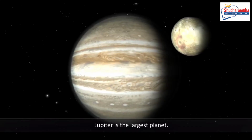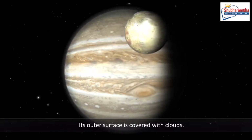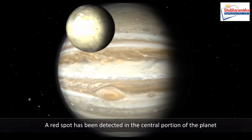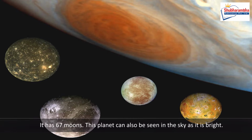Jupiter. Jupiter is the largest planet. It is about 319 times bigger than the Earth. Its outer surface is covered with clouds. A red spot has been detected in the central portion of the planet, and its atmosphere consists of hydrogen gas. It has 67 moons. This planet can also be seen in the sky as it is bright.